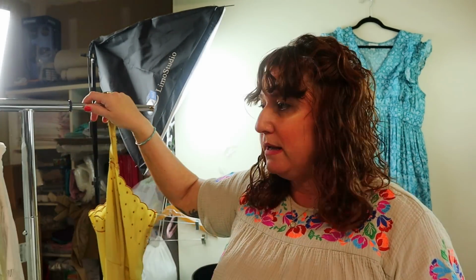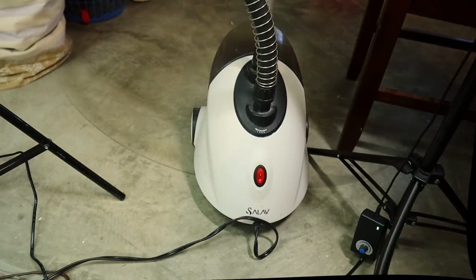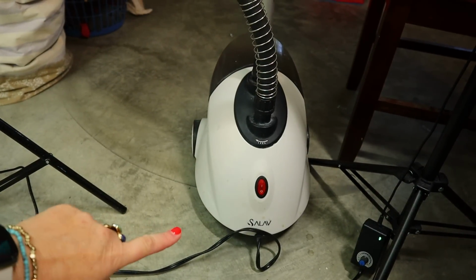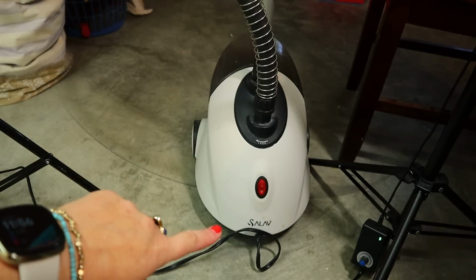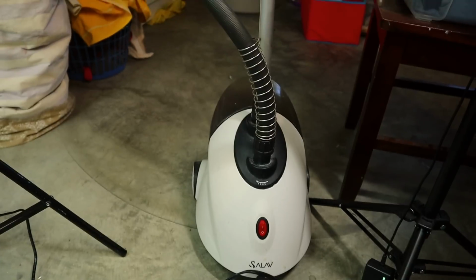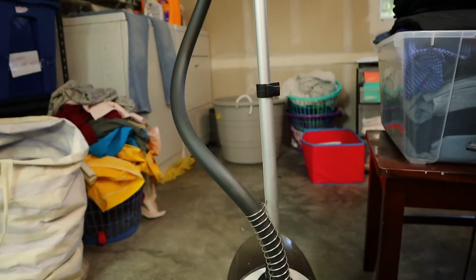Okay. So things have been hung on the rack. We're going to get to steaming and photographing. Those are the next steps. Here we are, wheeling the rack of items over to the steamer. This is my steamer. I have had this steamer for over 10 years. It's Salav, S-A-L-A-V. I've used hand steamers. I've used other things. They just don't work as good for me.